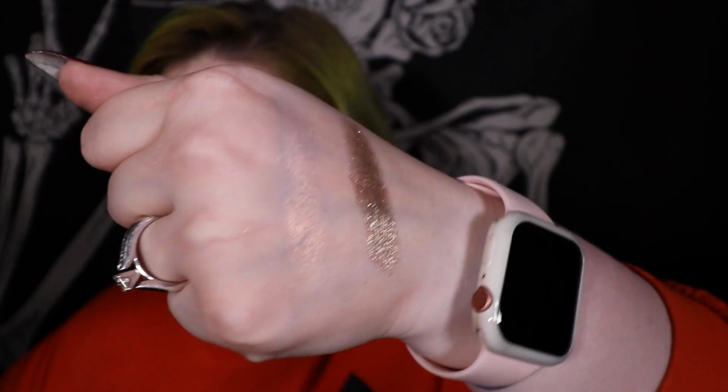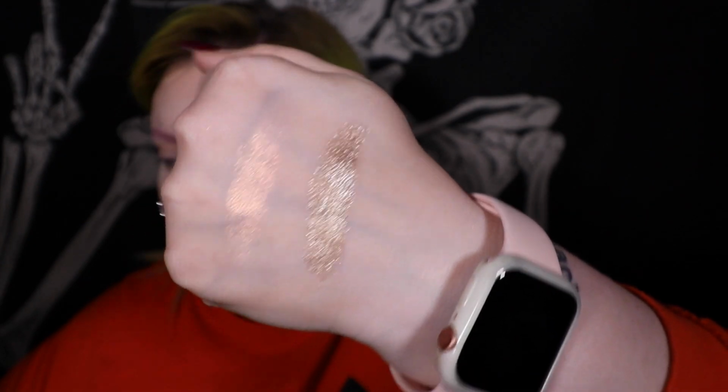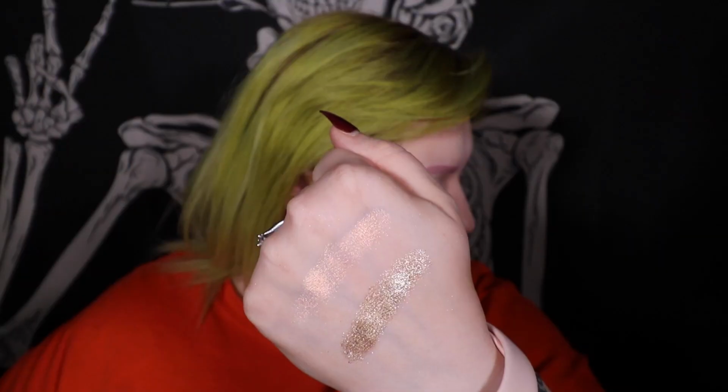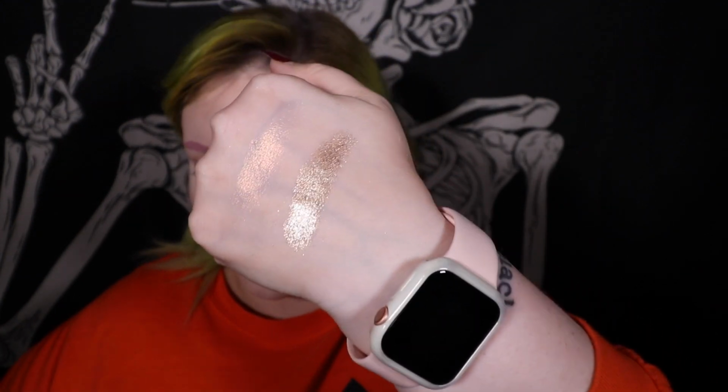Let me swatch these two for you. Poppin Bottles has a little bit more of a blue glitter shift in it, and then Sis is more of a peachy, yellowy undertone. So super silvery, super taupey, and then like I said, it has that nice cool pink peach kind of shift on the Sis shade. We're going to be using Poppin Bottles, the more taupey shade, because you know bitch loves taupe.